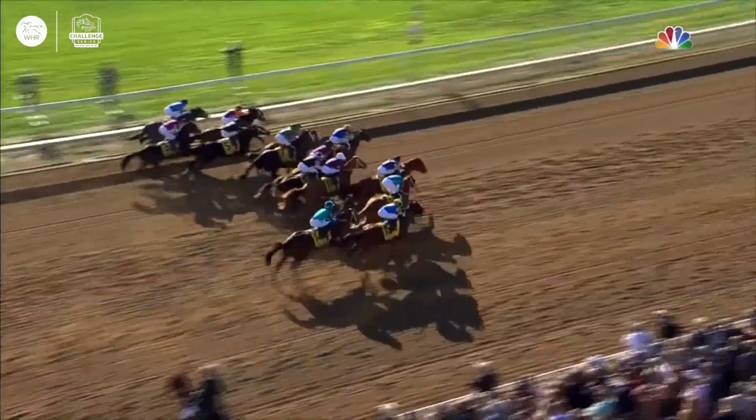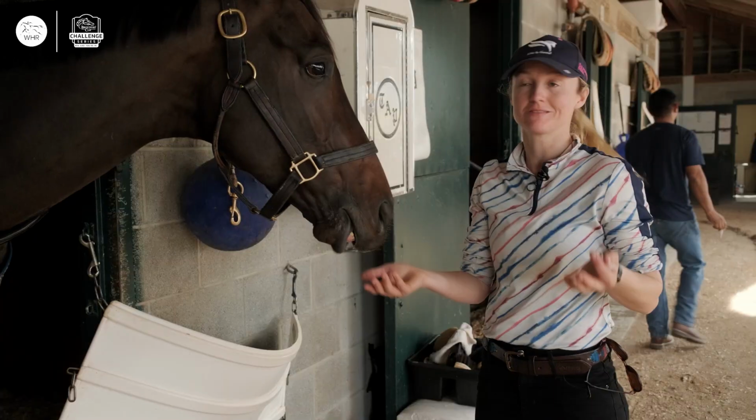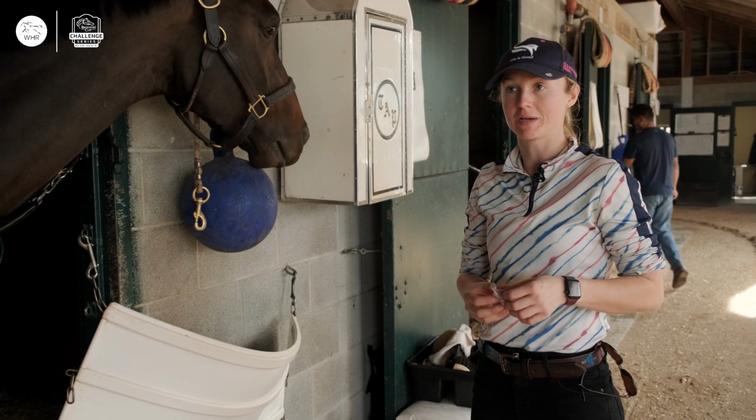He's always been a very impressive horse. The way he trains in the morning, he acts and trains like distance was never going to be an issue, and the further you go, the better he will go.